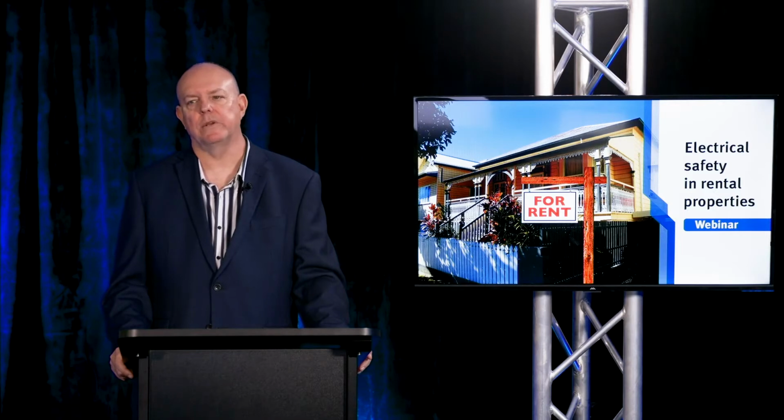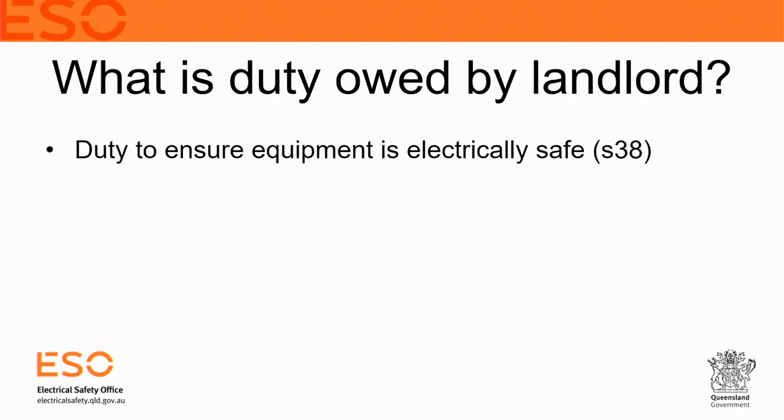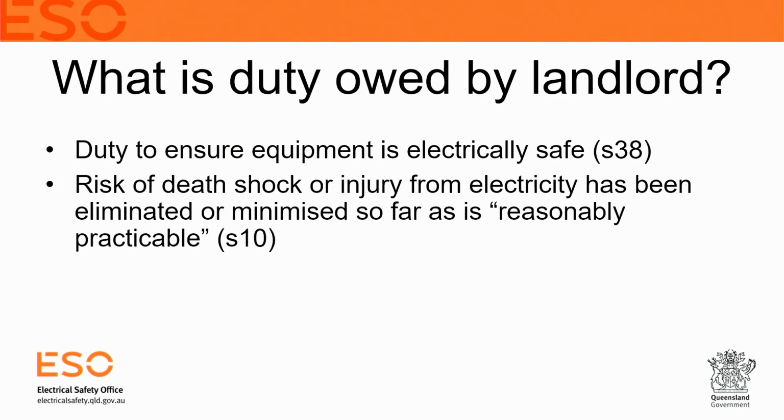So what is that duty that's owed by the landlord? The duty is to ensure that the electrical equipment is electrically safe. So you ask, what does that mean? What that means is that the electrical equipment is free of risk of death, shock or injury from electricity. That risk has been eliminated or minimised so far as is reasonably practicable. Now, the big question is, what does reasonably practicable mean?